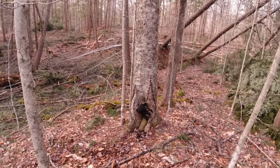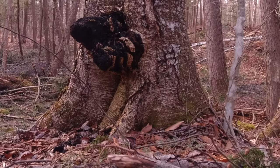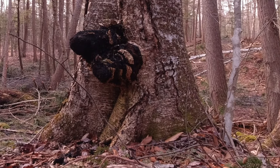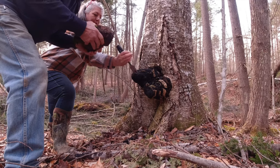Huge chunk of chaga. Chimichanga? Chimichanga. The churro. Oh, that's my hand.